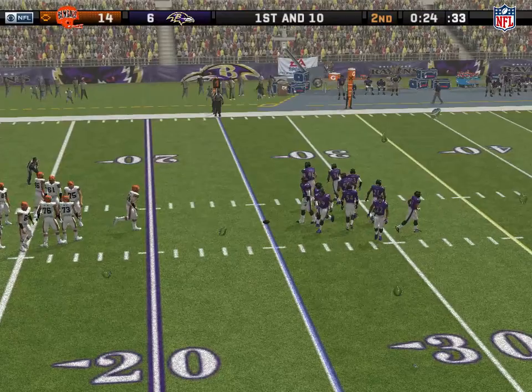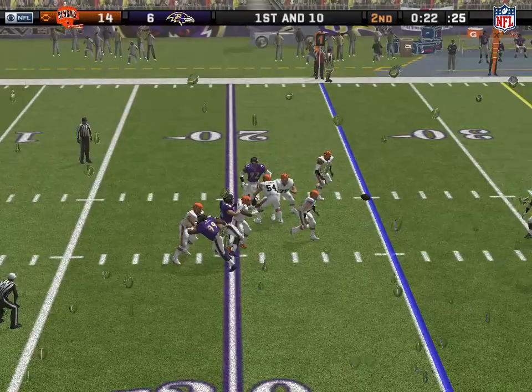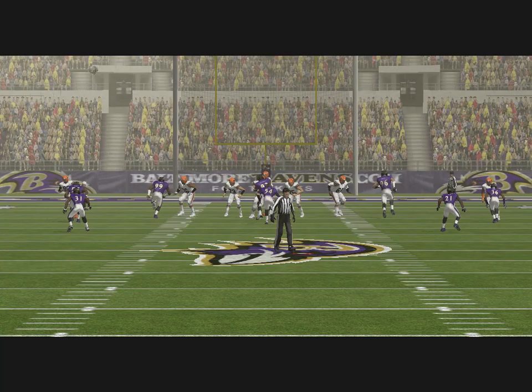First and 10. Be careful. The Ravens come out in a nickel package. Up in the air on first down. Gets the pass off. Number 36 comes up to make the play. At the 28, Cincinnati calls a timeout. That's their last one.